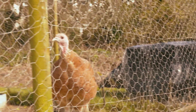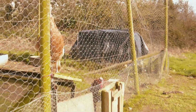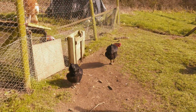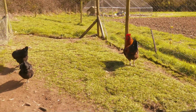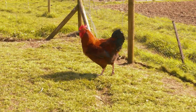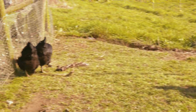Oops. So that's Silver the turkey. That's the turkey hen, and then Onesie, our one-eyed turkey, is the other side as well. Chickens are something that I could watch for ages because I just like to watch them. They're scratching and they're chatting to each other, and you can always hear them making little cluck, cluck, clucks.